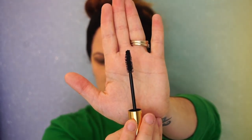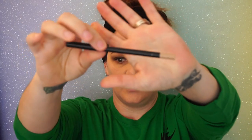Just kidding. So I've been wanting to try it. It's quite interesting. So it's got like a squeezy tube, and then there's the brush. So far, I like it.